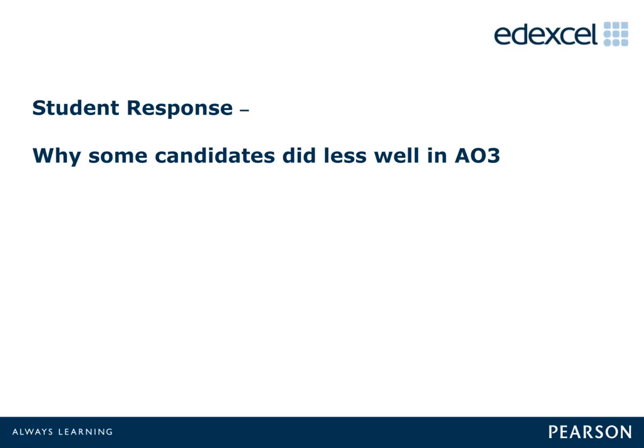In AO3, the best projects showed evidence of the construction of good lines of argument, with systematic consideration of counter-argument. In weaker dissertations, evidence is laid out and then debated very briefly in the conclusion. Weaker dissertations therefore feel more like essays. Guidance on the differences between a dissertation and an essay is available on the project website.